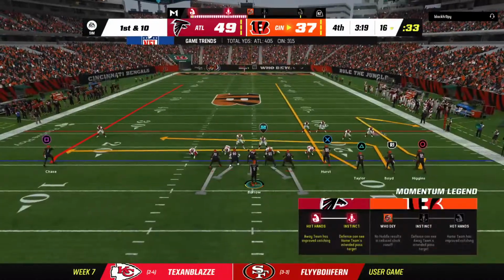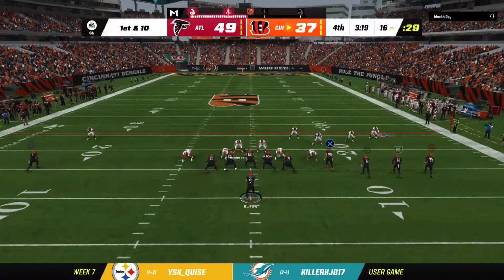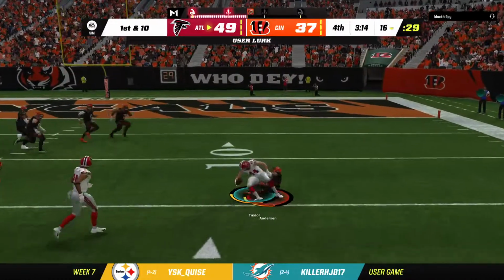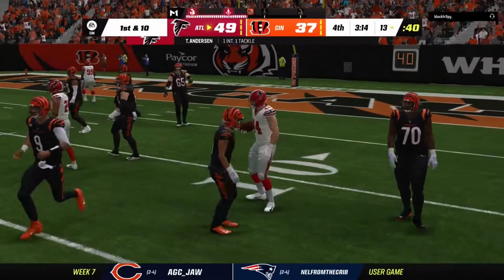The Cincy offense about ready to go here on their next drive. And you figure after giving up that last touchdown, they trail by 2 scores. And now here is another interception. And the Falcons are going to take possession of the football.